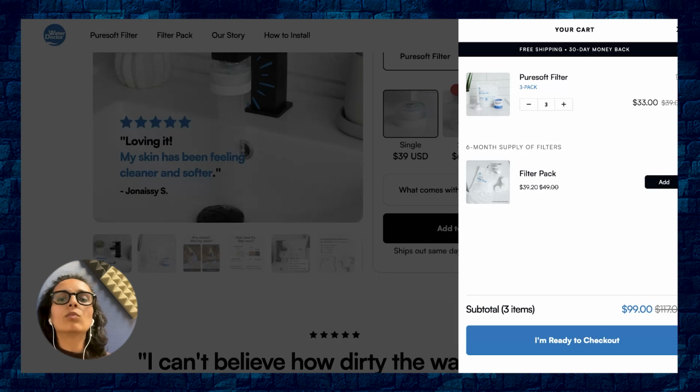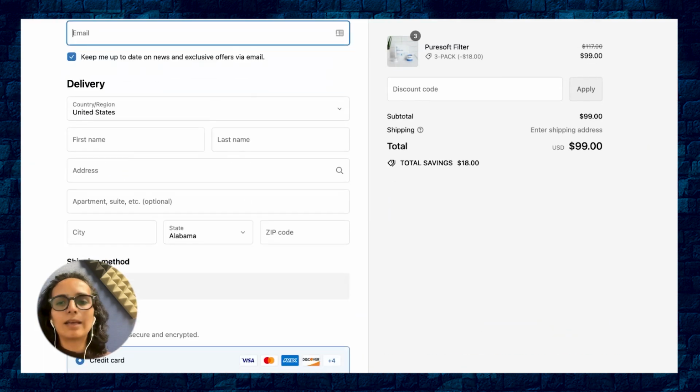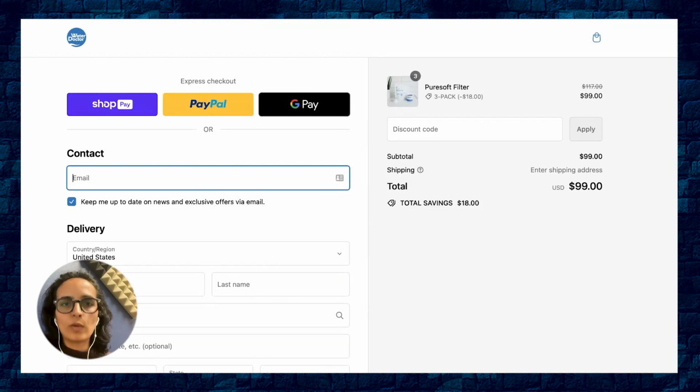But maybe add more things, like that this can improve your skin's health in 30 days itself, or that it will be a good change by capturing all the microplastics and the chemicals and the dust and all of that. So utilize this space as well to assure users and motivate them to click on this little button here. So this is on the cart side of things.